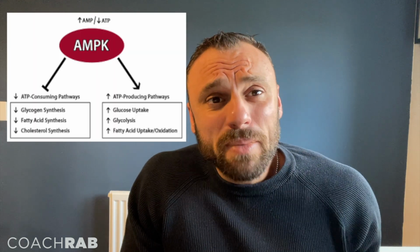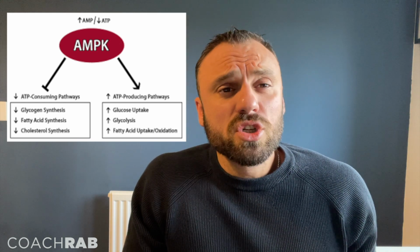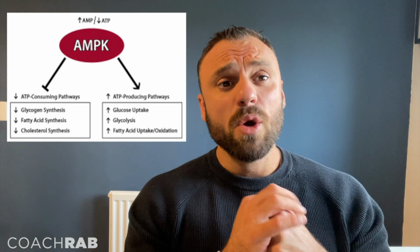known as AMP kinase. Now, AMP kinase, I want you to think of this much like a hoover that's going to hoover up all those eggshells. Fundamentally, when AMP kinase comes in, one of its jobs is to collect all the AMP up, and eventually it'll feed it back into the system to replenish with energy.